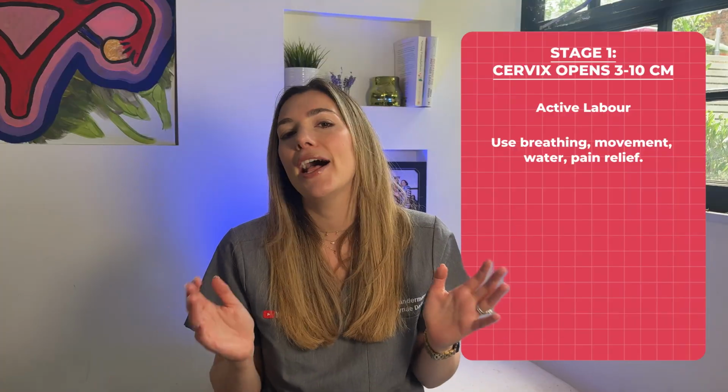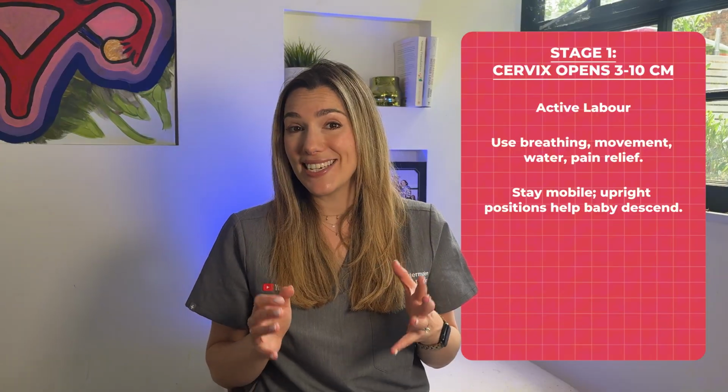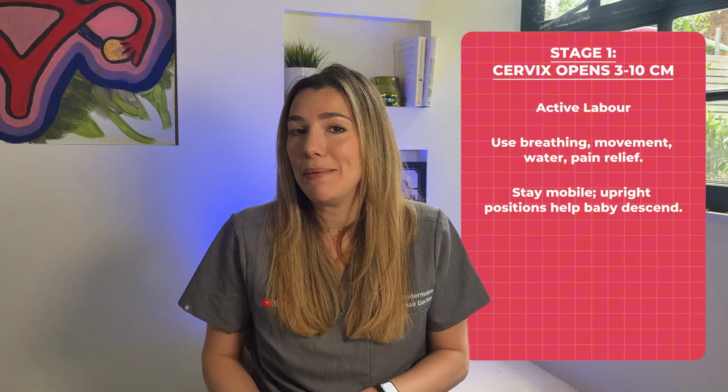You might be wanting to use your breathing techniques, moving around, getting into some warm water, or of course using pain relief if you need it. Anything that helps to pass the time as your body is doing the hard work. So you should stay mobile during this time. This means get into an upright position because that can help to use gravity to push baby down.